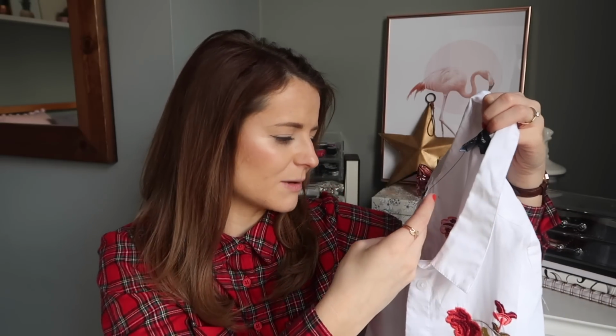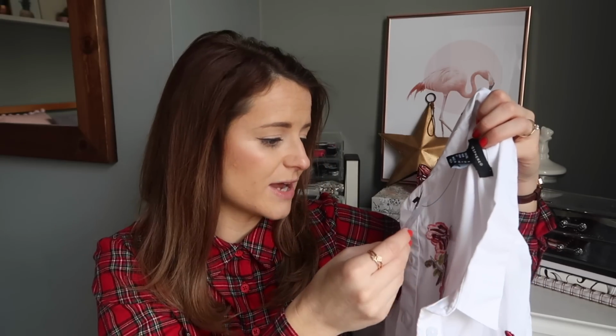I got a size 8. I could probably have done with a 6 to make it maybe a little bit shorter for me, but the 8 was fine, and it was just £12, so a bit of a bargain really.